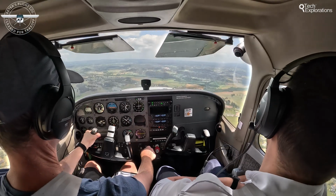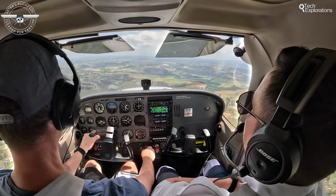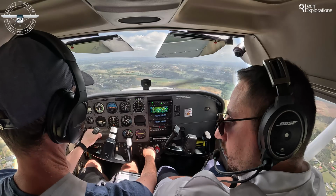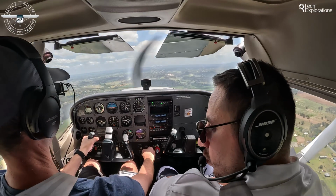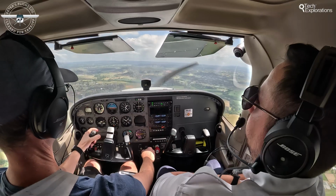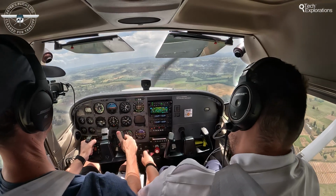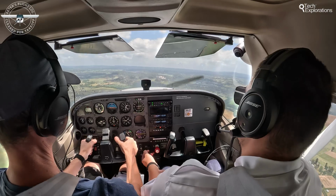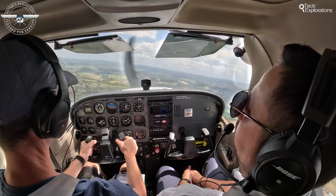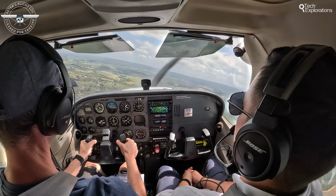I picked up a bit of altitude, so pitch down, reduce RPM. Alright, this is the threshold, so we'll go to 1800 RPM. Maintain this altitude. A little high. Practice forced landing. Okay, so engine failure. Alright, so engine failure, I'm going to turn back to the runway.